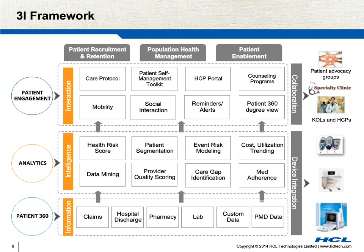Provider quality scoring based on information that's available. Patient reviews. Today we have a lot of social data becoming available on providers. So you can integrate patient reviews with other quantitative measures, like the number of procedures that have been performed and the number of patient reviews, to create a composite provider quality score. So there are various types of intelligence that you can build on top of the information once you have integrated all of it.